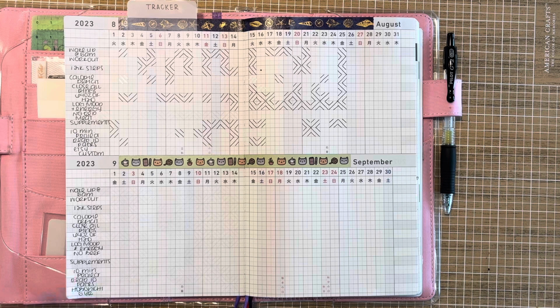10-minute projects. I recently talked about this in my Facebook group. If you're new, I say my Facebook group, it's a Facebook group I'm a part of, not that I run, but I have found great success with the 10-minute project the days that I do it. So a 10-minute project can be any of the big things that you've got going on.